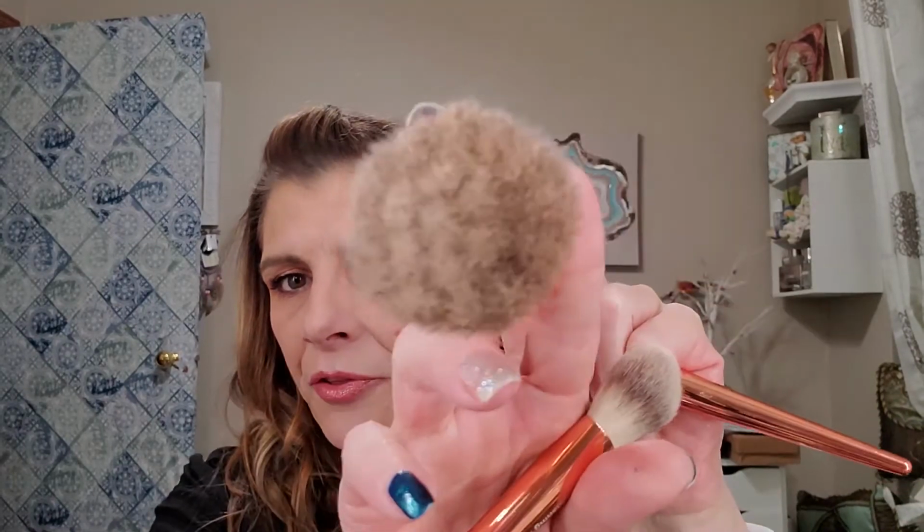I did get brushes from Alamar, and I do have a video using these brushes. I really like them. I wasn't sure if I would or not. This is the bronzer brush. They're dirty, so sorry. But I was like, I don't think so. But surprisingly, it is amazing. It just blends my bronzer in so very well.